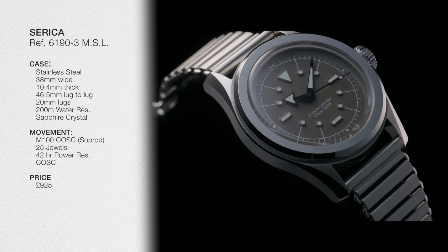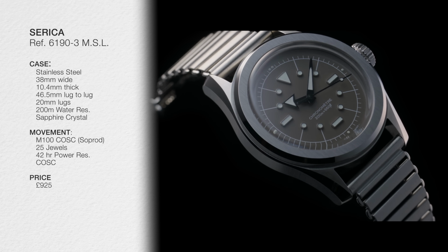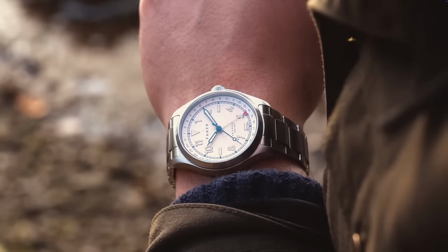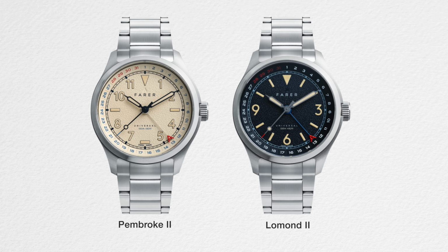For a sub £1,000 watch, this is highly impressive because it costs money to certify these watches. This watch costs £925. Now for the final field watch, and I've bent the rules a little bit here. We've gone over budget by just a smidge, but I couldn't not include this watch because the thing is fantastic. It's by Farer. I've got 2 watches from Farer, the Farer Pembroke 2 and the Lomond 2. They're all part of Farer's field watch collection.